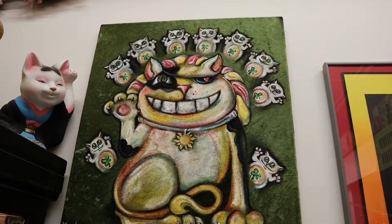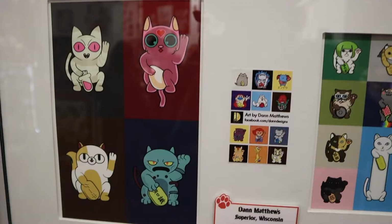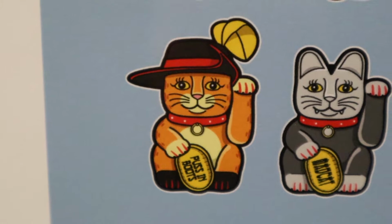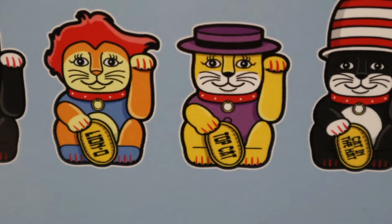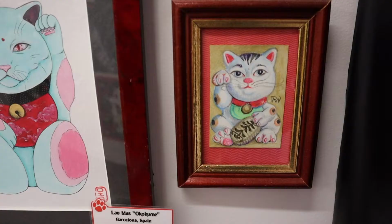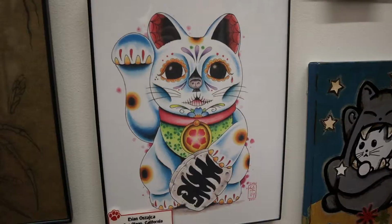And here are some of the print examples of Maneki Nekos in the museum. It's really cool to see whimsical variations of a Maneki Neko. We have Puss in Boots, Top Cat, and Cat in the Hat. And let's not forget the Cheshire Cat from Alice in Wonderland. And here's the Day of the Dead Maneki Neko.